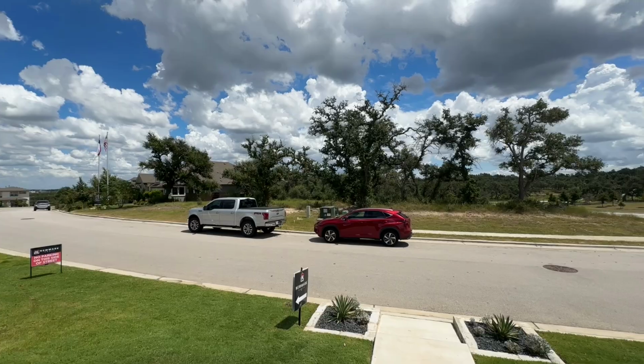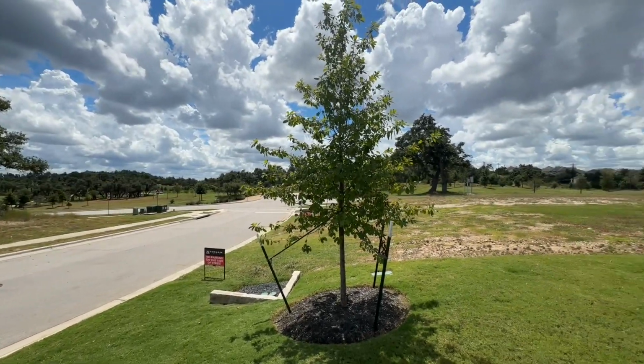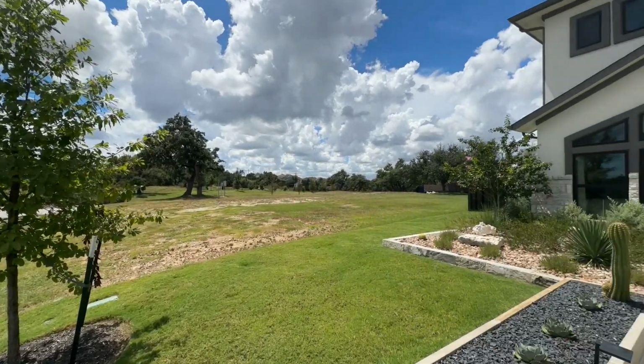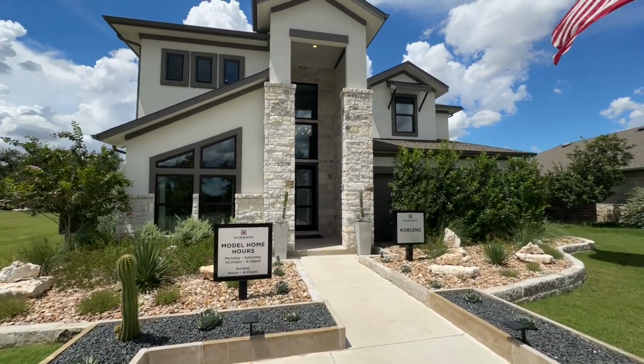Newmark has been building in Texas for about 15 years in Houston and in Austin. This is kind of my first experience with Newmark, so we're going to walk through this model and take a look. This is the Koblenz model in Provence.